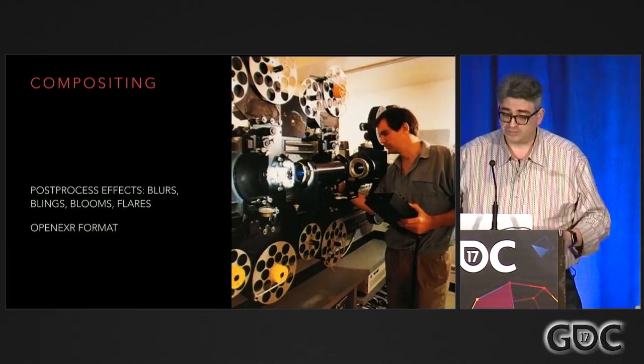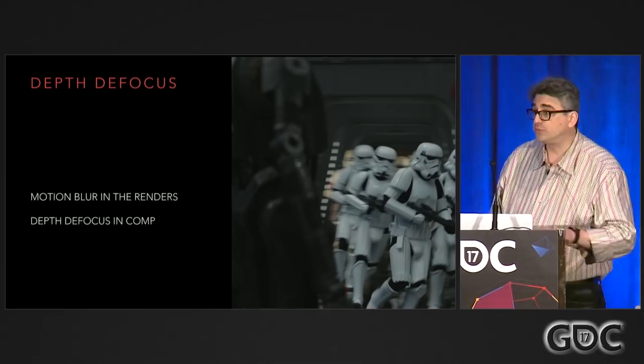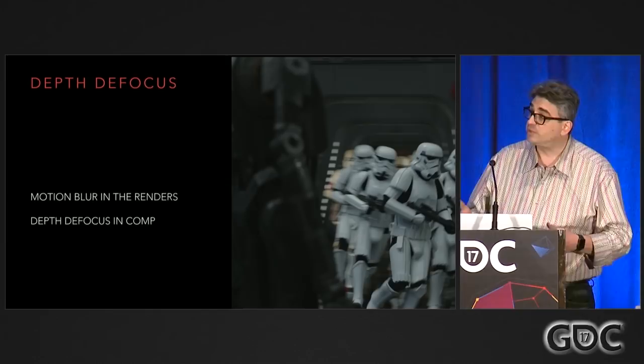So we render motion blur, but the depth-based defocus blur occurs in the comp phase. And this is true also for the ILM renders. We knew that we needed to have an extremely robust motion blur result in order to pass muster with John. We also needed to be able to output depth so that the compositor could have control over the depth of field in the final output.